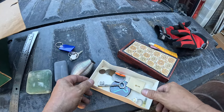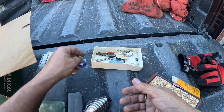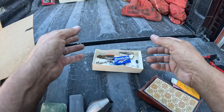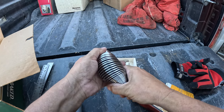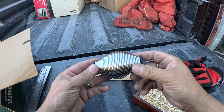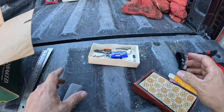There's an old key. Some old keys here for Chryslers. I always keep the keys. This is way neater. It's a vintage Reebok keychain. This right here, what is that for? I don't know what that's for. There's a purpose for it, I'm sure. Maybe to put paper on there or something? I don't know. It's just different.